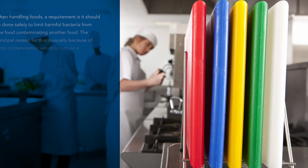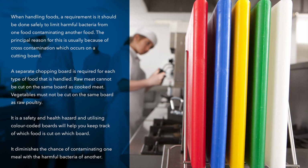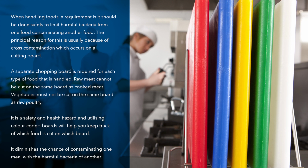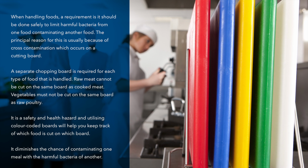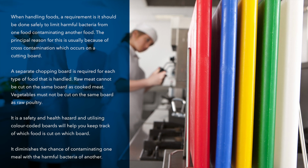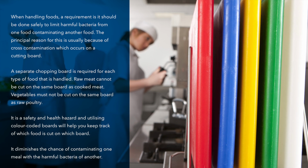When handling foods, a requirement is it should be done safely, to limit harmful bacteria from one food contaminating another food. The principal reason for this is usually because of cross-contamination, which occurs on a cutting board. A separate chopping board is required for each type of food that is handled. Raw meat cannot be cut on the same board as cooked meat. Vegetables must not be cut on the same board as raw poultry. It is a safety and health hazard, and utilizing color-coded boards will help you keep track of which food is cut on which board. It diminishes the chance of contaminating one meal with the harmful bacteria of another.